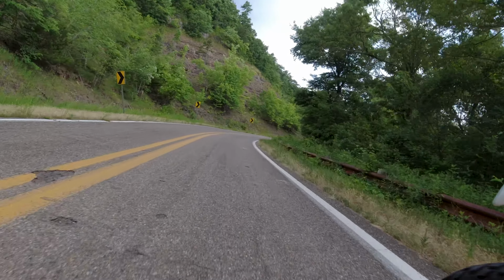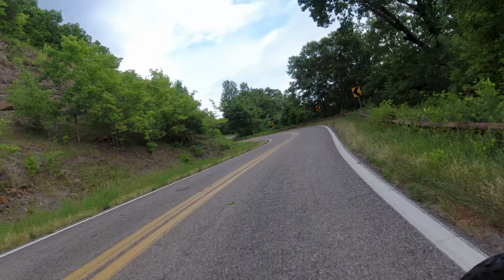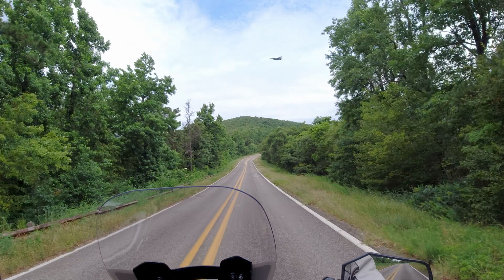But we're going to be exploring the Ouachita National Forest, a large national forest down here in central Arkansas. Be riding around in that. I brought the Tiger down, so we'll be doing a lot of dirt roads and park trails and whatnot. National park trails.